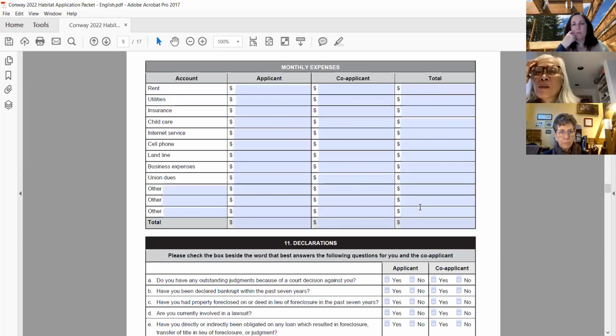The next section about monthly expenses is asking about your current monthly expenses. So including rent and utilities, insurance. This is to get us some information about what you're paying now.